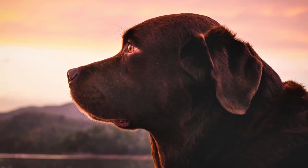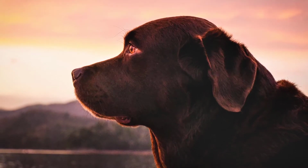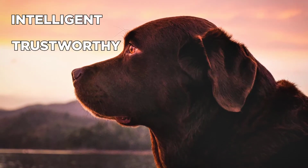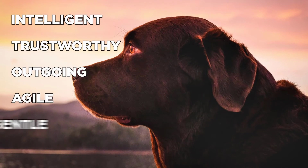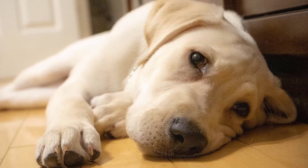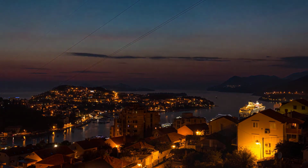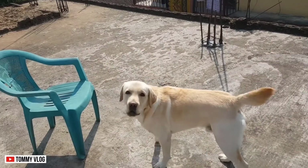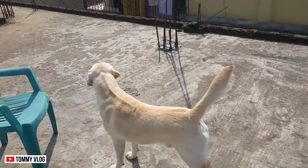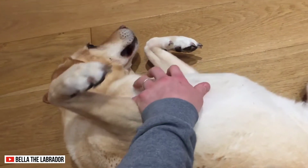Personality. The first characteristics that come to mind when people see Labrador Retrievers are intelligent, trustworthy, outgoing, agile, gentle, and kind. They're highly sensitive dogs that love to live in peace. Living in a rowdy and chaotic neighborhood may not be good for this breed. They're easily bothered by inconsistencies in the environment. They prefer a household where their handlers show regular care and warmth.